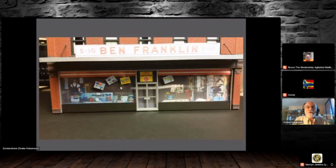Now there's a little reflection on the glass, so it doesn't look as good as it actually is. I cut the front out of the structure, and I don't know if it's Design Preservation Models' structure or just whose structure it is. Based on a Lance Mindheim article in Model Railroader, I used Evergreen strip styrene and built the doors and the windows.